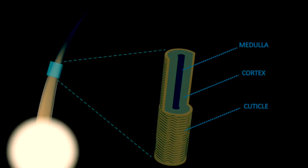In this segment, we're going to be talking about the hair shaft, which is part of the hair that sticks out of your skin. It's made of dead cells, and the erector muscles cause it to stand.